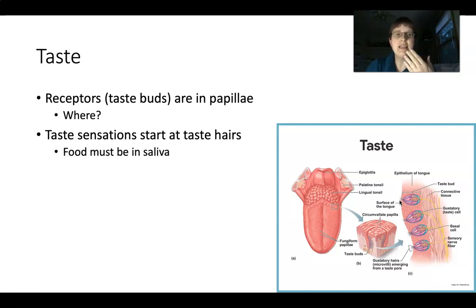So this is why if you put something dry in your mouth and you have a dry tongue, you can't taste it. You need to have saliva. You need to have liquid in order to be able to taste, because you need to be able to get the food particles down into those grooves to get them to the taste buds. So this is why almost as soon as you start eating something, you start to salivate.